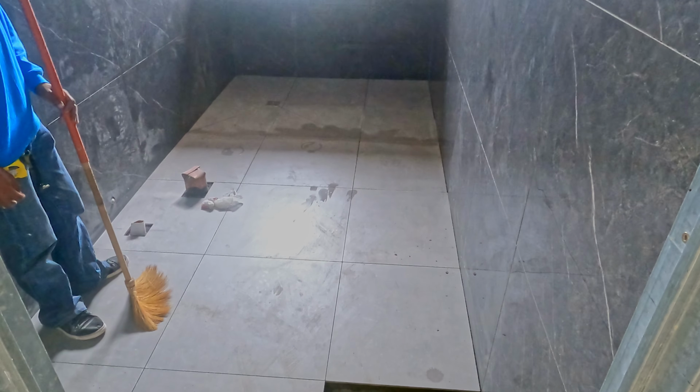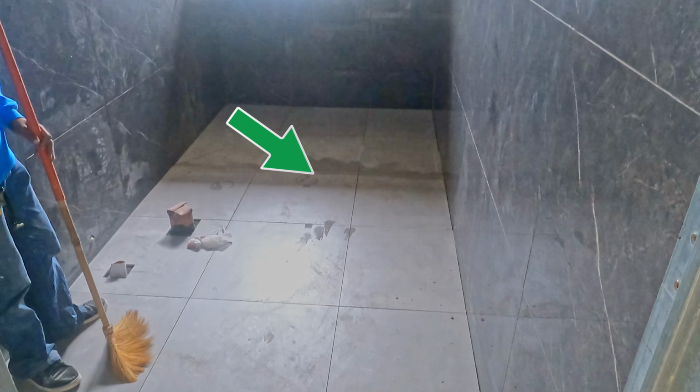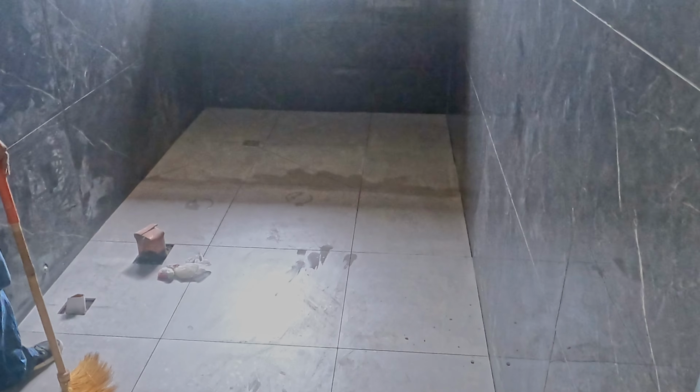And while we're here, one last little comment. The drop down from the main bathroom floor over to the shower area, it's not easy to make out, but there is a drop down of 1 centimetre to try and retain shower water within the shower.